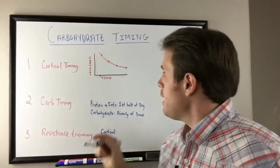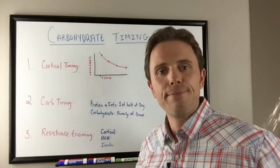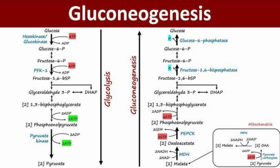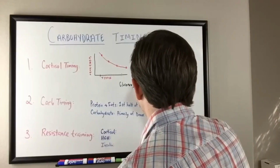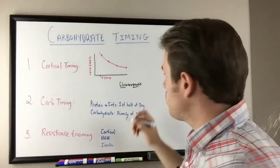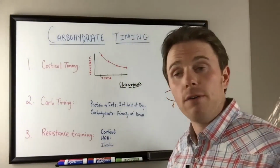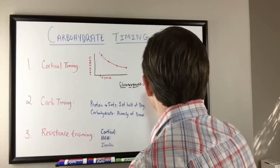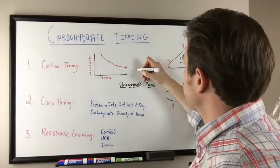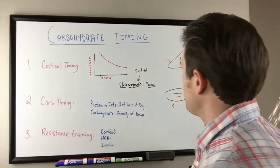This is helpful because you can see as cortisol drops throughout the day, it is the lowest at night. And there's a process known as gluconeogenesis. If you break down the big words, gluco meaning blood glucose, neo meaning new, and genesis meaning forming. So it's forming new blood sugar out of, guess what? Protein. And this process is actually cortisol dependent, so we need some cortisol to make that process happen.